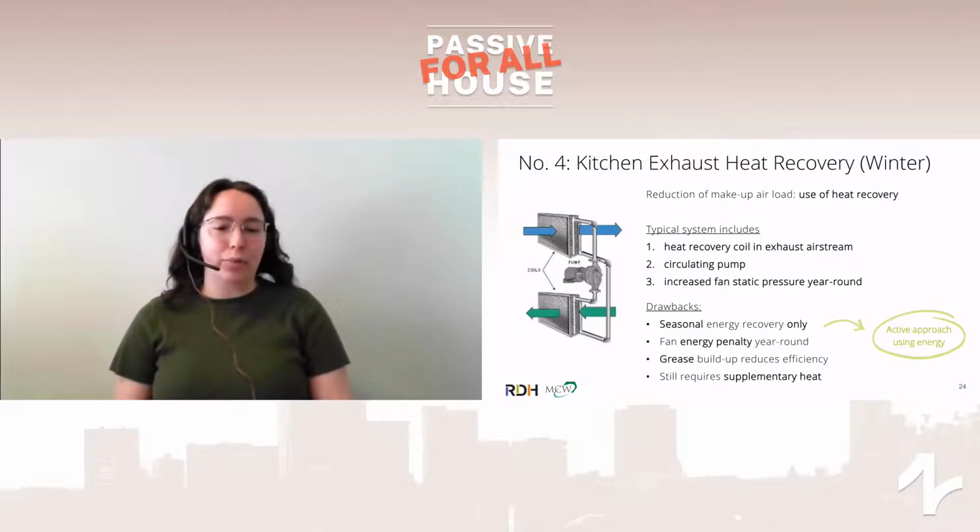And up until now, we've been talking about different strategies to reduce our kitchen makeup air load as much as possible. But some makeup air is always going to be needed. So one way to reduce this load is to recover heat from the exhaust airstream. Now, that's not a new idea. So in a traditional system, we're going to be having a heat recovery coil in the exhaust airstream. Once you have a heat recovery coil, you also need some sort of fluid flowing through that coil. So we're going to need a circulating pump.